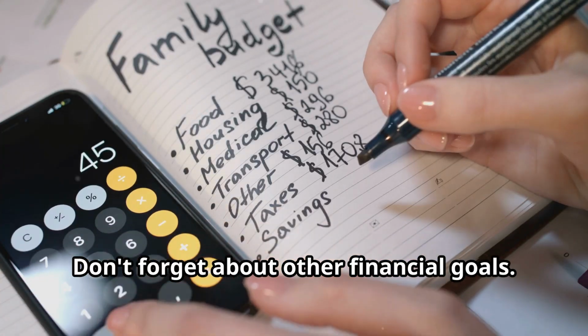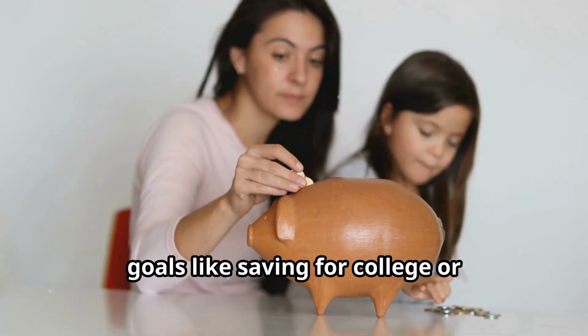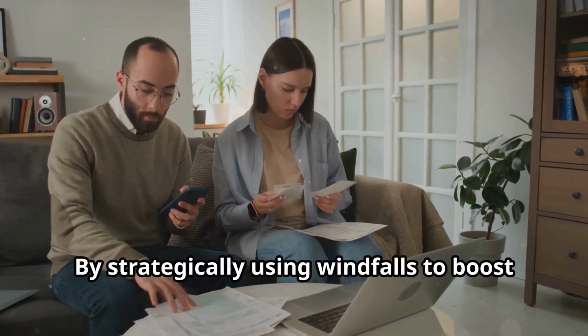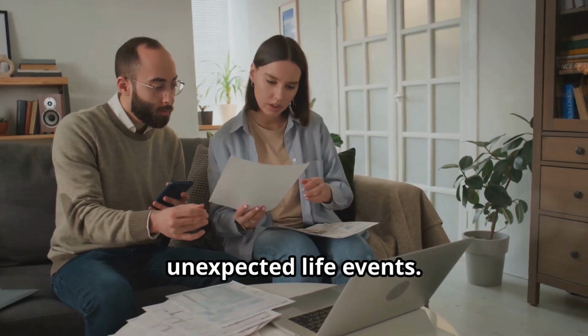Don't forget about other financial goals. While building an emergency fund is essential, don't neglect other important financial goals like saving for college or contributing to retirement accounts. By strategically using windfalls to boost your emergency fund, you can create a strong financial foundation and protect yourself from unexpected life events.